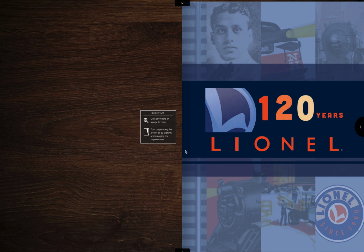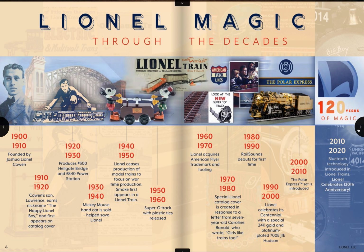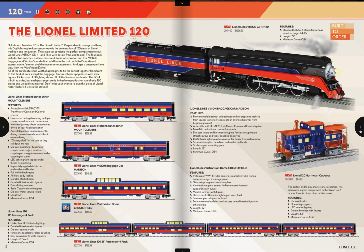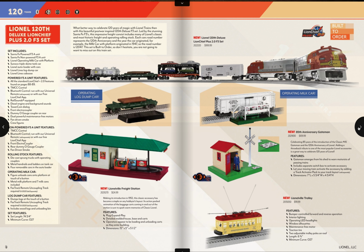So this catalog was released earlier this week on Monday, January 20th, so it's been out for a few days. I'm sure you guys are already aware of it. You can see here this is the timeline of some highlights throughout the decades of Lionel. Anyways, I'm sure you've seen what's in the catalog already. If not, we'll go through it real quickly, and you can see here the first couple pages have specific sets that are commemorating the 120 year anniversary.